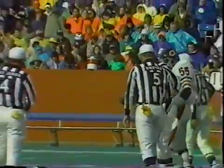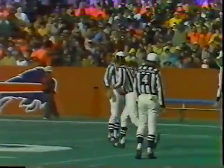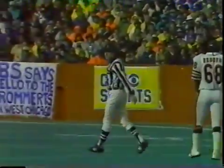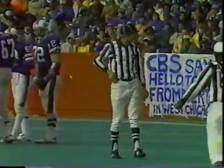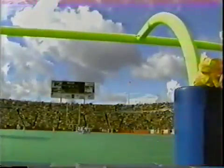3:09 to play. Tim Ryan and Johnny Morris. A tensely played game, scoreless until 11:18 to go in the fourth period when Walter Payton scored for Chicago. Ben Dreiss, the referee: personal foul, number 26 on the running back. That is Charles Romes, the cornerback, called for the personal foul.